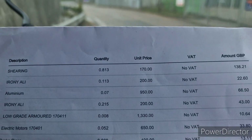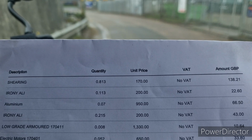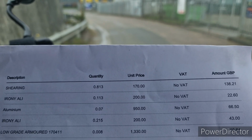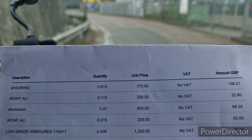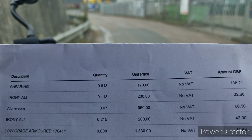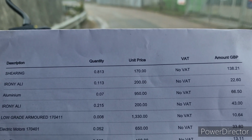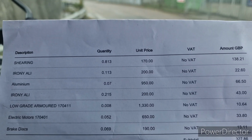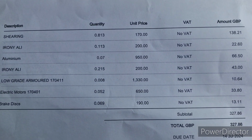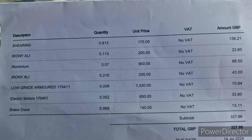Right guys, here we have it. 813 kilos of shearing I got today, nice. 138 pound. 113 kilos of irony was the first lot, 22 pound. Aluminium 70 kilos for 66 pound 50. Irony alley again 215 kilos for 43 pound. Low grade armoured £10.64 for 8 kilos. Electric motors 52 kilos, 33.80. Brake disc was 69 kilos for £13.11. Grand total of 327.86. All in all, not too bad.